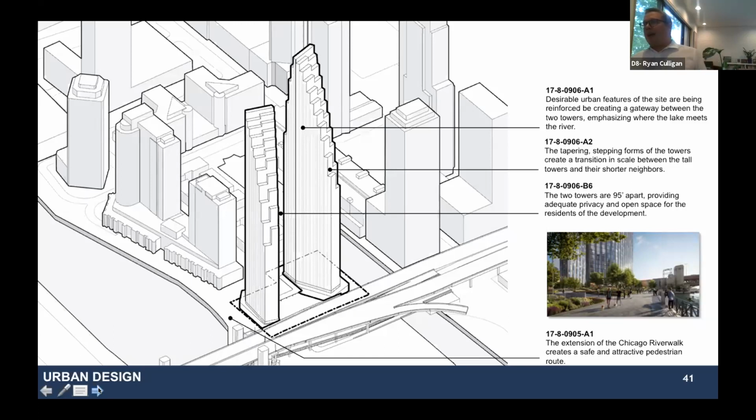And so, as an almost celebration and marking of that, a central idea of the design is to create a gateway, almost marking the spot of our city's founding. And as sibling towers, that gateway is clearly expressed almost from any vantage.